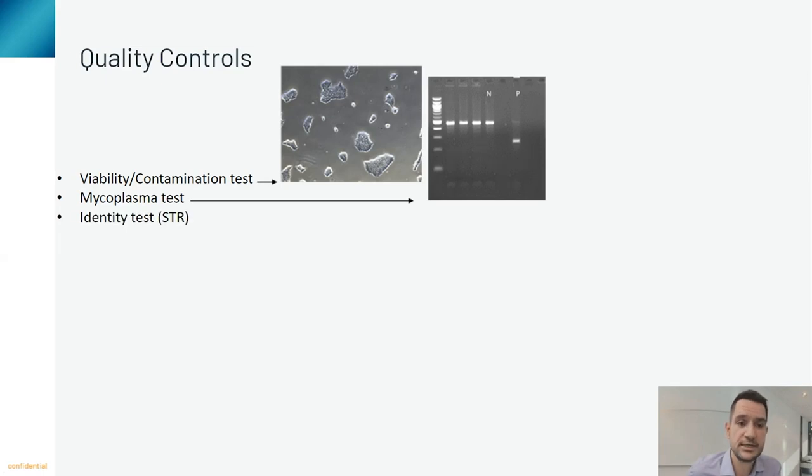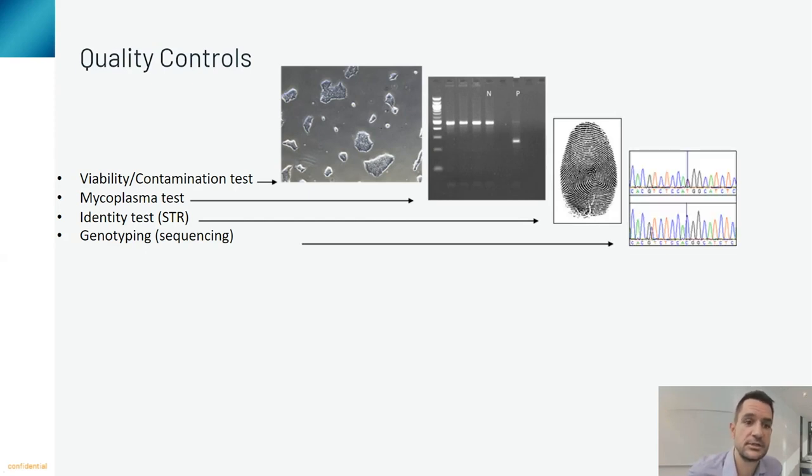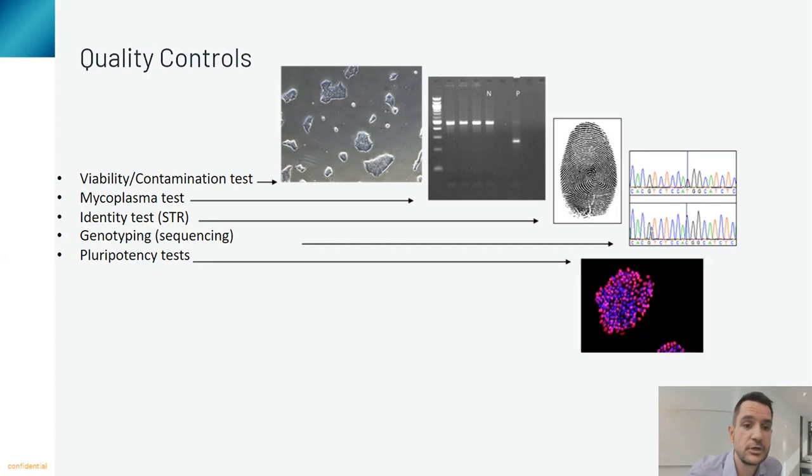We do an identity test by STR analysis, showing that the clone that we had genetically modified is the same as the parental line. We do genotyping by sequencing to confirm that the banked clones have indeed the genetic modification. That's done by Sanger sequencing. Then we do different pluripotency tests, either by expression of stem cell markers or by true lineage differentiation. This is carried out either by staining or by flow cytometry, but also by qRT-PCR experiments.